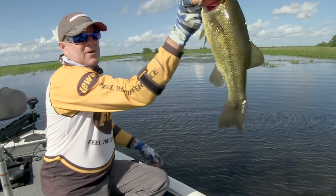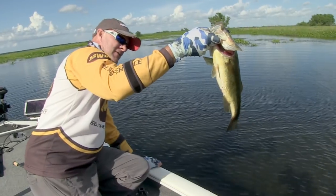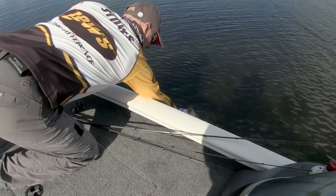What a great fish. All right, that's the one I've been looking for right there. That's a big one for this place now. I'm gonna let that fish swim back.